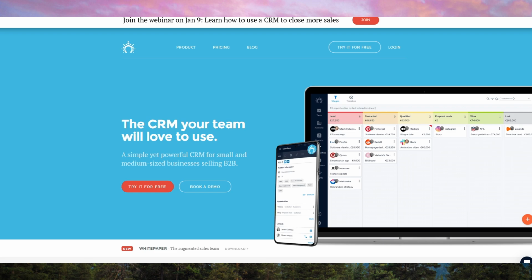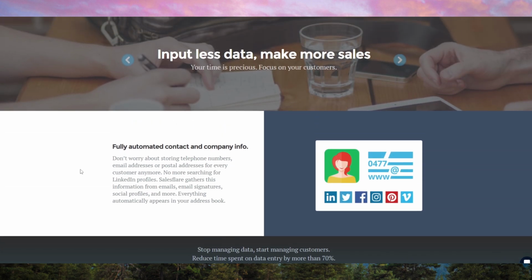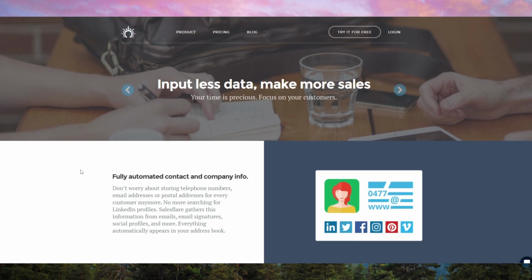So who is Salesflare for? If you're a startup, small business owner, or a solo entrepreneur in a B2B space, it's a fantastic option. It helps you focus on selling instead of admin tasks and doesn't require a tech background to set up or manage. In summary, Salesflare is a highly efficient, automation-driven CRM that does exactly what it promises, simplifying your sales process.